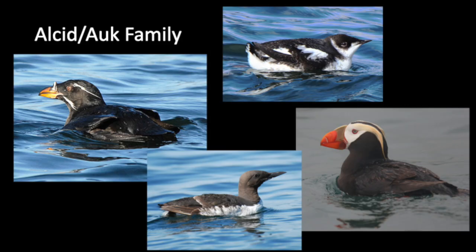Pigeon guillemots are part of the alcid or auk family. Other family members include auklets, murres, murrelets, and puffins. Many people mistake a guillemot for a duck, but the auk family is much more like the penguins of the north. Ducks are great too, but guillemots are not a duck. These seabirds prefer to spend time on the water, and you'll rarely see them on land except during breeding season.